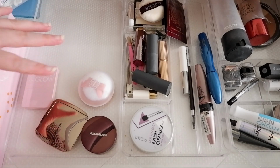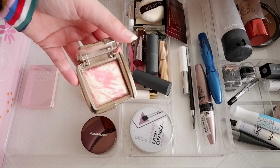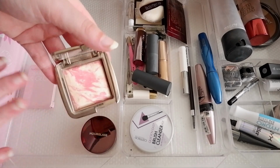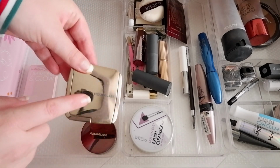And then last but not least, some blushes. I put Diffused Heat in my Shop My Stash by Hourglass. I haven't reached for this once. I definitely think the time frame where I like using this kind of color had just passed a little too much, I guess, so that's why I didn't reach for this.